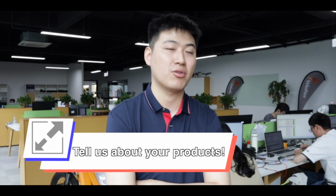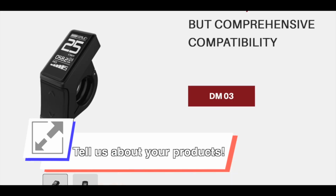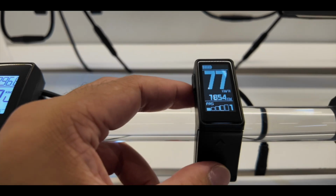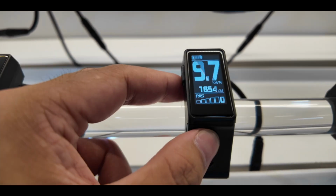The model name of the first product is DMO3. So actually, you can see many similar products in the industry, but our DMO3 is the first version. It has a very compact design. It's small, with integrated buttons and display, and it's easy to operate with one thumb or one finger. It's very convenient, especially when you ride the bike.